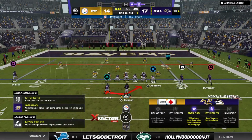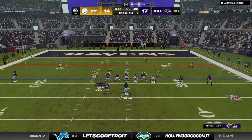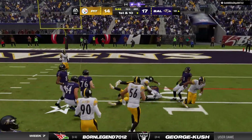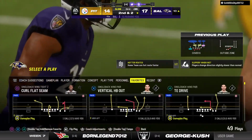So from inside the 20, here's 1st and 10 at the 18. Here's a give to Dobbins running right. And the result here, a pickup of 8. Leaves him with 2 to go on 2nd down.